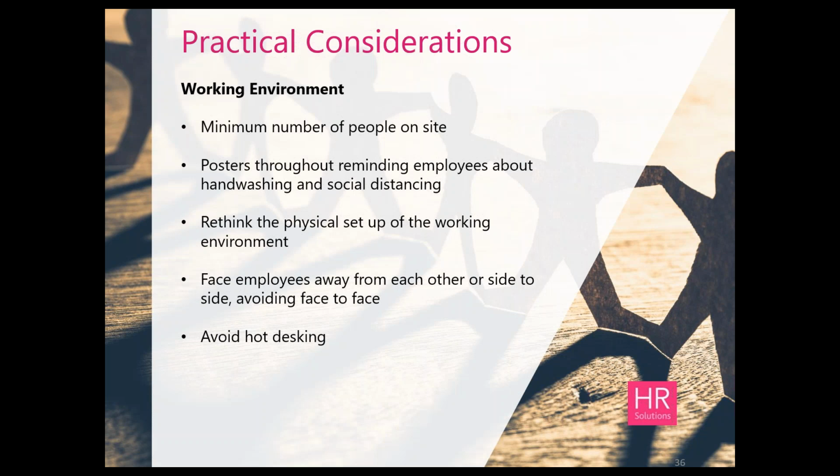The third and final area is looking at the working environment. Remember, workplaces will need to enforce social distancing and enable employees to maintain a 2-metre distance. But you could look at, for example, having a minimum number of people on site. We know that having large groups of people is a high risk factor for the spreading of the virus. The government advised to not have more than 2 people together when working in groups. You could look at putting posters throughout reminding employees about hand washing and social distancing.